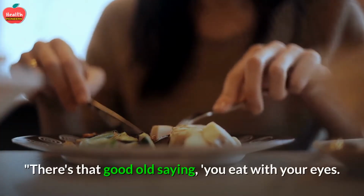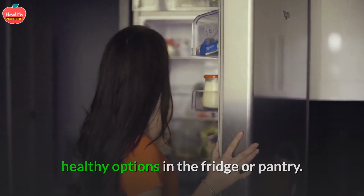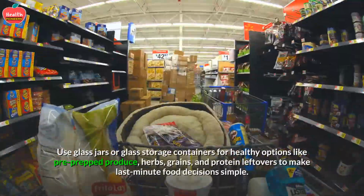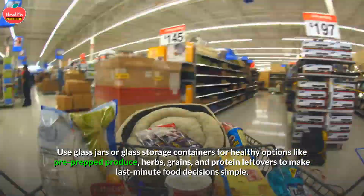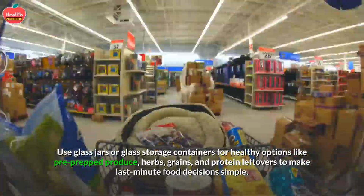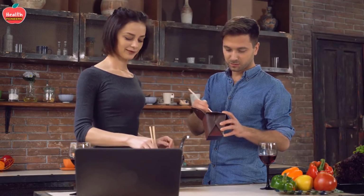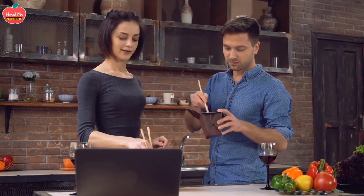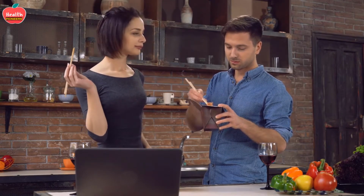Store food in clear containers. There's that good old saying, you eat with your eyes. So make sure you can see all your healthy options in the fridge or pantry. Use glass jars or glass storage containers for healthy options like pre-prepped produce, herbs, grains, and protein leftovers to make last-minute food decisions simple. When you're at a loss for what to make, seeing the healthy, colorful options are inspiring and a good reminder to make sure nothing goes to waste and that you don't order unnecessary takeout.